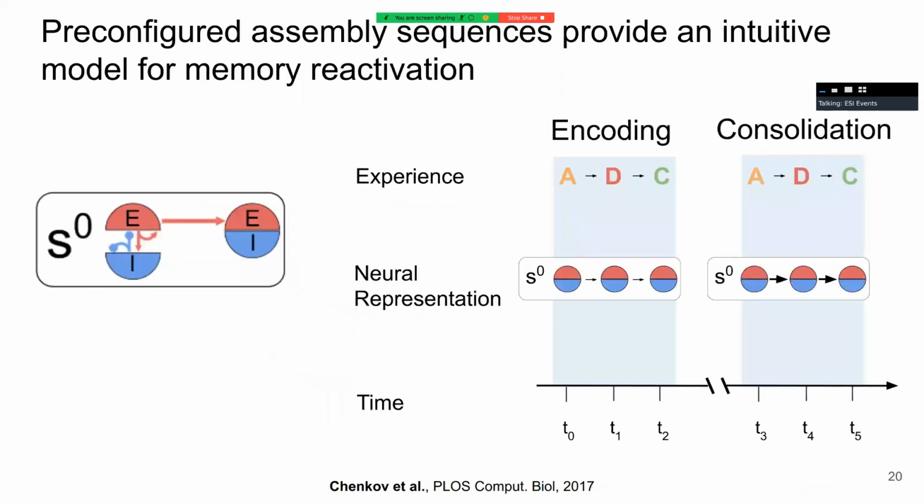And there is a model for how such encoding of a cell assembly sequence could actually happen. It has been published by Nikolai Chenko and Henning Sprekeler in Berlin and others. It's basically the idea that if you have pre-configured cell assemblies which are recurrently interacting, with excitatory-inhibitory and recurrent interactions, you don't need so much feed-forward potentiation to pass on the signal.